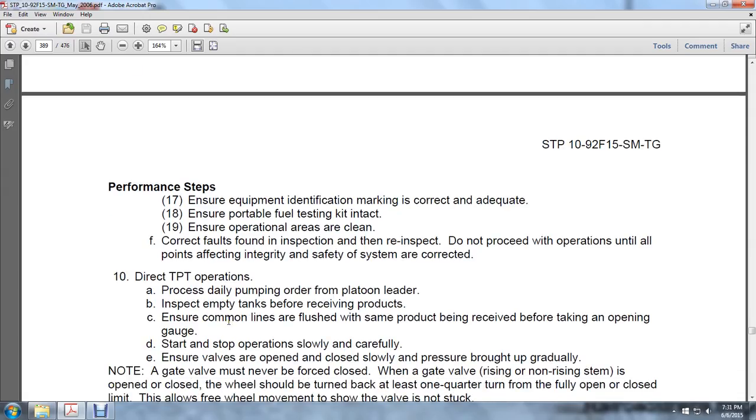Process daily pumping order with the platoon leader. Inspect the empty tanks for the receiving product. Ensure the common lines are flushed with the same product before opening the tank gauge. D. Start the operation slowly and carefully.